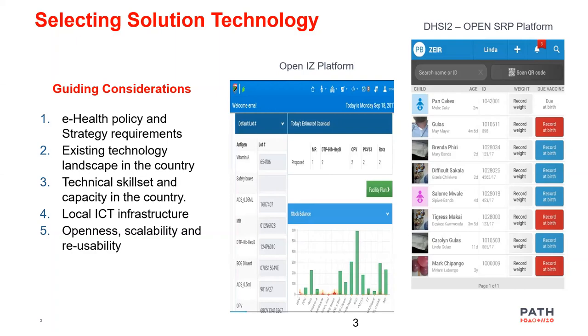And then, as it was for Tanzania, OpenSRP provided the country with the needed strength to address the local ICT infrastructure capacity and technical skill set, but also fit within the existing landscape of the country. At the same time, it fit within the e-health policy and the strategic requirement. So this is what PATH did in terms of supporting the two governments to adopt two different solutions. Next slide.